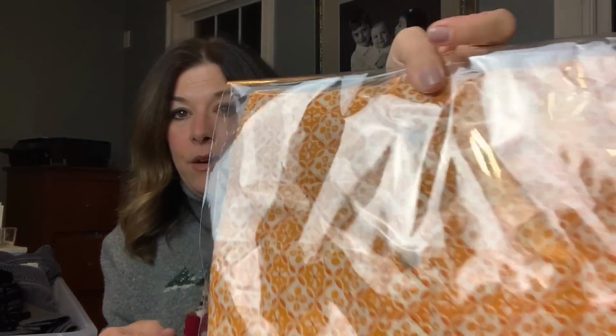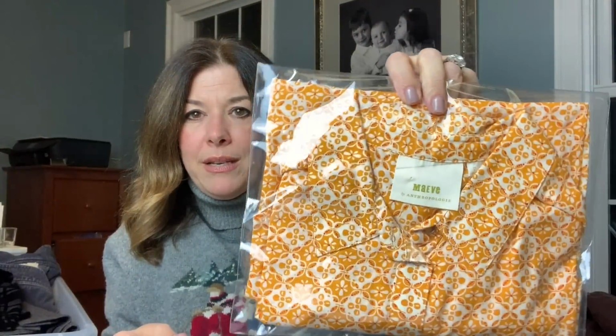This is Maeve, and I believe this is a newer piece because it actually says Maeve by Anthropologie, and it's literally just a button-down blouse. Sorry, that glare is pretty obnoxious. It's a button-down blouse, and I think it's a size 6. I couldn't find a stock photo on this. I looked up the number. It was like a navy blue shirt, and I couldn't find this. So anyways, I think I paid like $3.75 for that.